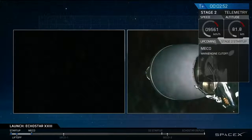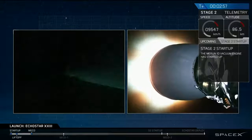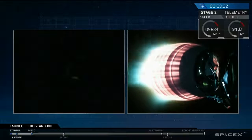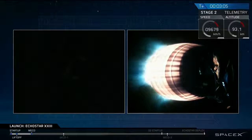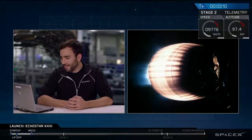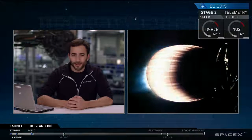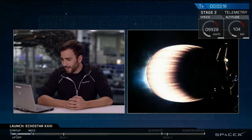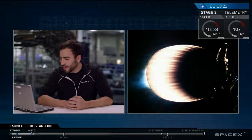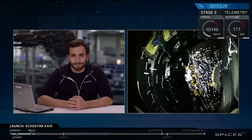And as you can see, it looks like stage separation was successful, just waiting for that second stage to start up. And we have a successful startup of the Merlin vacuum engine of the second stage. Second stage looks nominal, and the trajectory is looking good. Right now, that Merlin vacuum engine is burning away. We're getting a nominal prop and nominal trajectory from the second stage. Let's take it down to the floor and see what's going on.